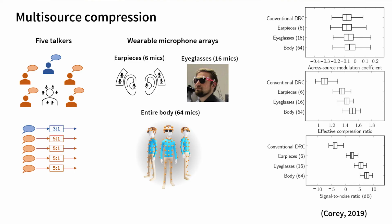Here is a simulation of multi-source dynamic range compression of 5 simultaneous talkers, with mild compression applied to one talker and more aggressive compression applied to the others. The hearing aid separates the speech signals using wearable microphone arrays. The multi-microphone method improves performance on all 3 distortion metrics, especially signal-to-noise ratio, compared to a conventional compression system. Larger microphone arrays provide better performance because they are better able to separate the speech sounds.